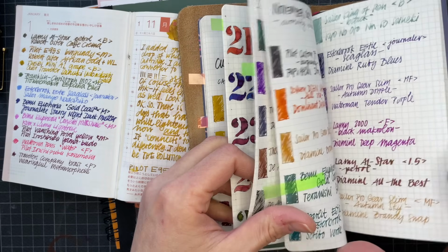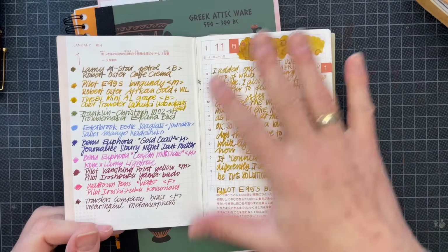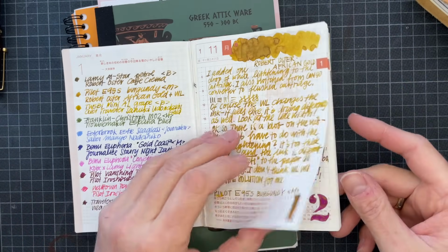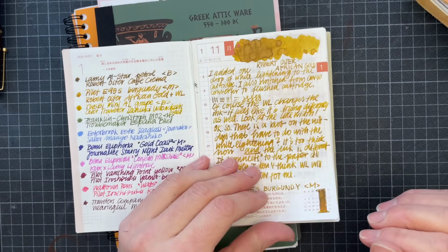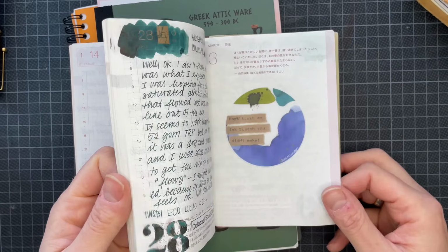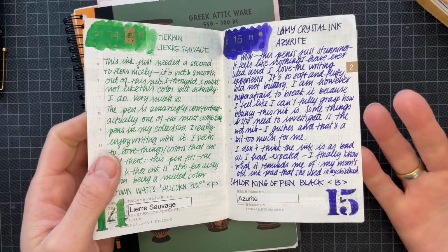So I struggled a bit, and my first idea was to use an A6 notebook. I used this Hobonichi here to write a little bit more about each pen and ink pairing. But for some reason, I just didn't enjoy the fact that I was only able to really use one of the pages. I did use front and back during 30 Inks 30 Days. That worked okay, but it just wasn't as enjoyable as I had hoped.